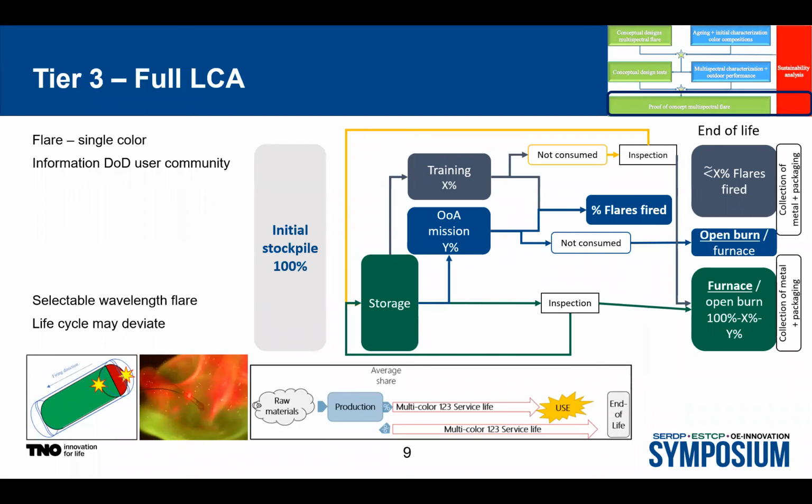So therefore the open burn in a mission area, we consider that different, and that's the picture from the previous slide, as the burning in an open furnace. So therefore you have to split your product over a realistic scenario. So this is what we have gone through with the DoD user community, how much is being used and how much is destroyed end of life.